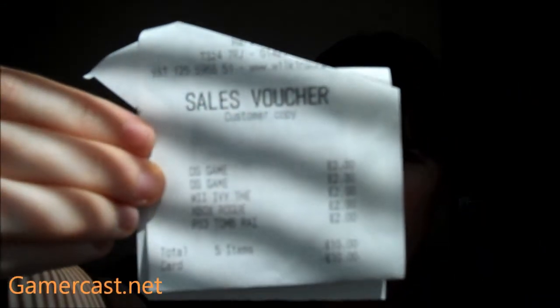So as you can see there, I bought 5 games for £2 each, so 5 games for a tenner, which is really cool. 3 of them I actually traded in to CEX and got £11 for. So I made double my money almost, and that will go towards buying other games, so that's cool.